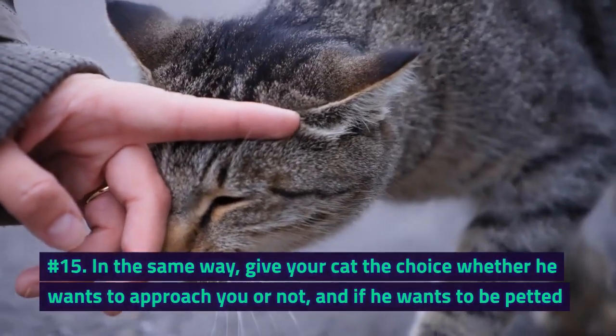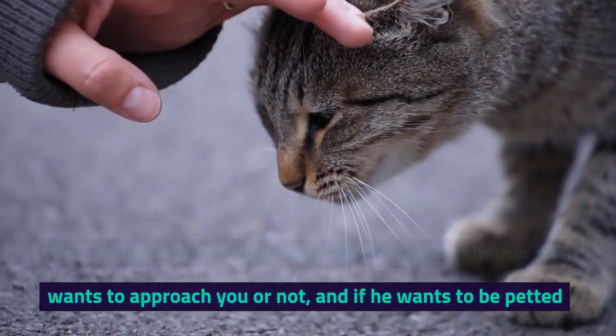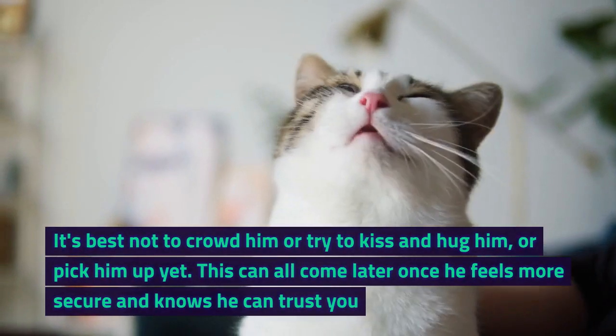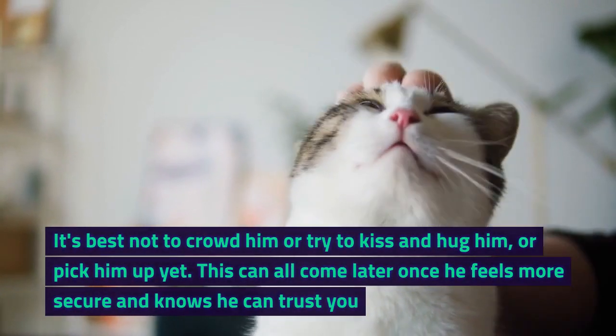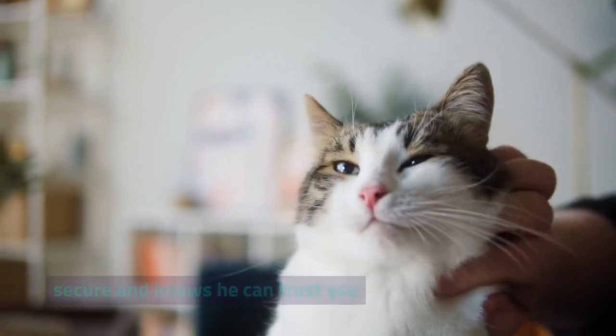Number 15. In the same way, give your cat the choice whether he wants to approach you or not, and if he wants to be petted. It's best not to crowd him or try to kiss and hug him, or pick him up yet. This can all come later once he feels more secure and knows he can trust you.